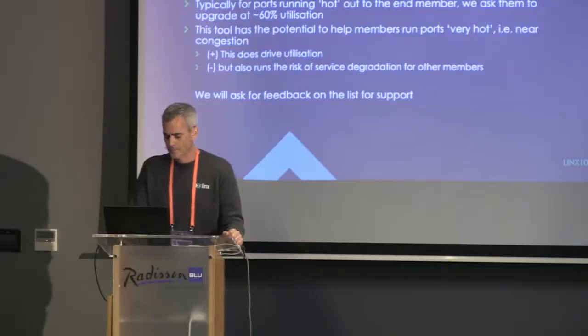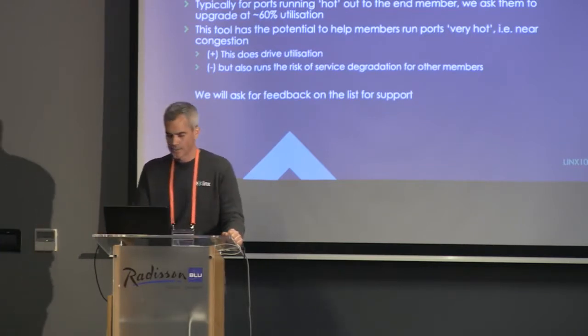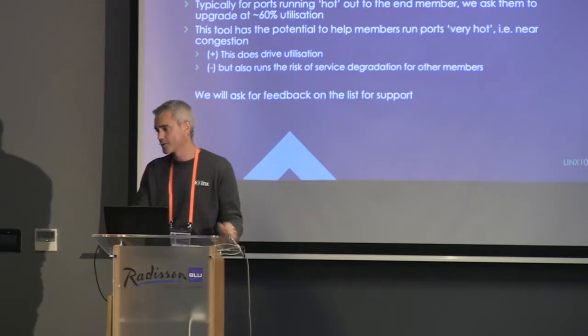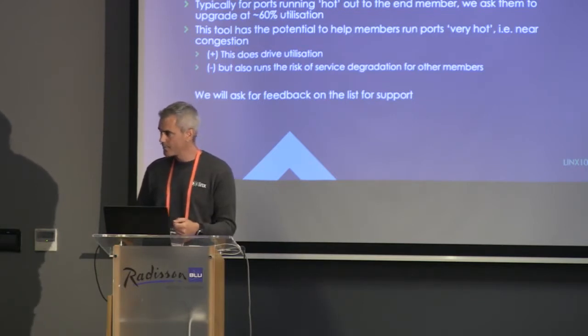No. I mean, there's a positive and negative there. When you said it helps people to run without any discards, this does drive utilization, and that's what's meant by it does drive utilization. So absolutely, there's a positive and negative, and we're trying to keep a neutral stance on this. This is where we will put this out to the membership and say, hey, is this interesting? The first part is if the membership come back and say, yeah, we really want that, great. It goes into the backlog.